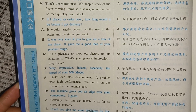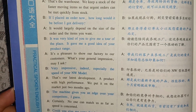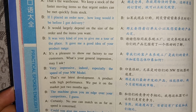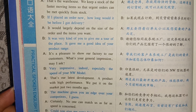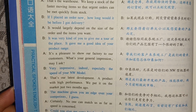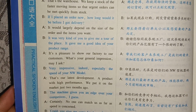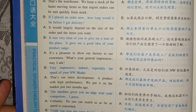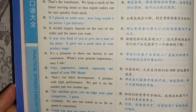It's a pleasure to show our factory to our customers. What's your general impression, may I ask? Very impressive indeed, especially the speed of your NW model. That's our latest development, a product with high performance we put on the market just 2 months ago. The machine gives you an edge over your competitors, I guess. Certainly, no one can match us as far as speed is concerned.